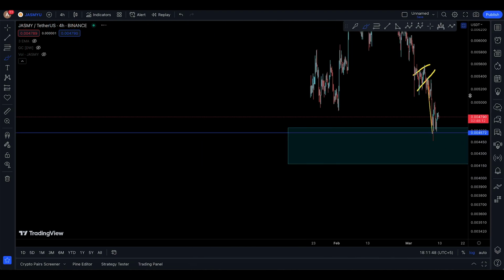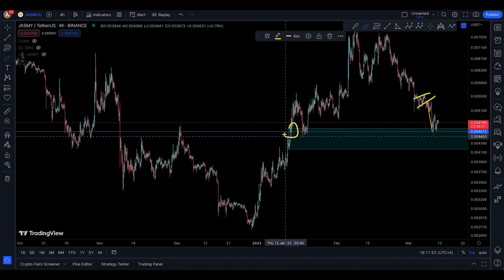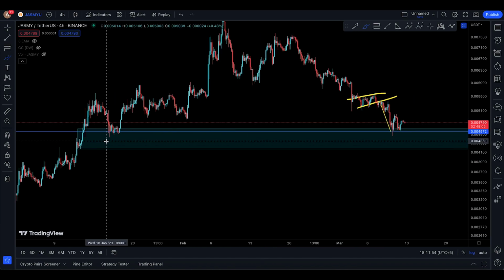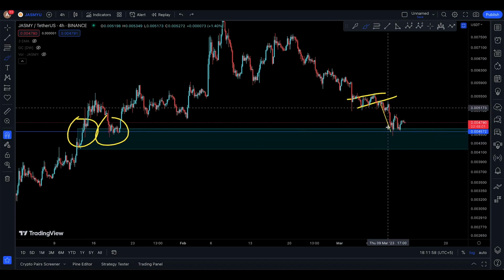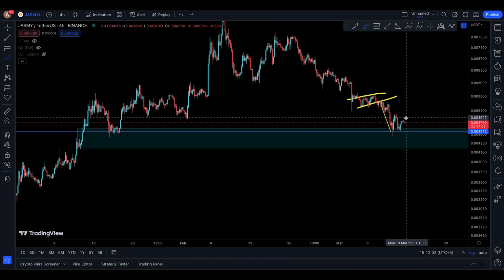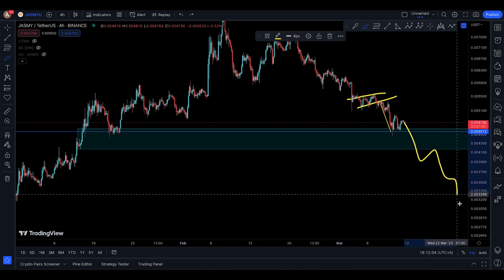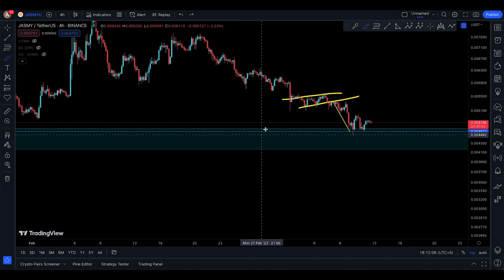So if I do zoom out of everything, you can see that back in the days we had this green box, one support here. I'm just gonna drag this like this, one support, second support, came down, and this is another green box. So this has been proven to be an amazing demand zone. So if you actually ever go below the demand zone and close below the demand zone, you're going to create a very, very big trouble for JASMY.